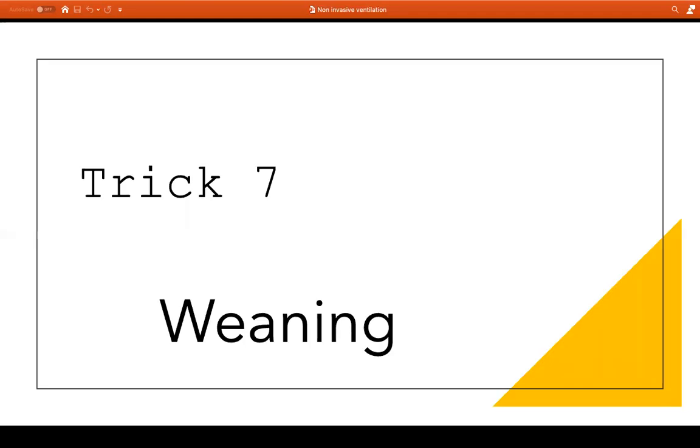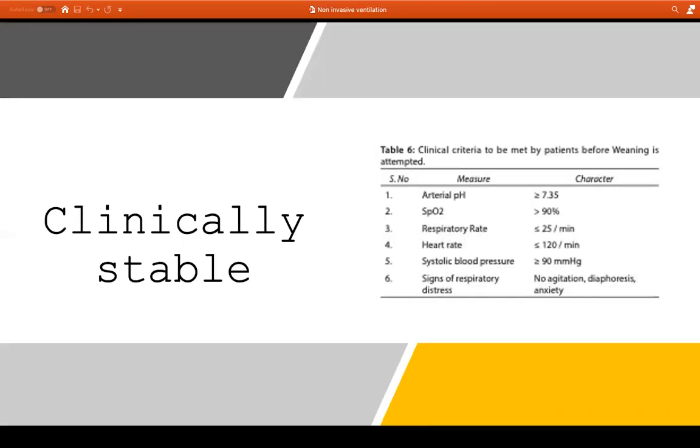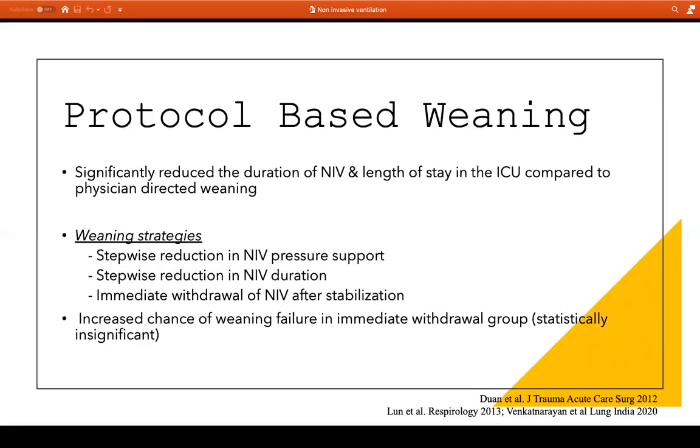And the last aspect: if, with God's grace, we are able to tide over the crisis, the patient's primary pathology is reversing or has reversed, and we are planning to take off the NIV. That is the weaning process. So at present we have a patient who is clinically stable, with reasonable saturation, respiratory rate, heart rate, blood pressure, and no significant sign of respiratory distress. Most important are the clinical parameters and how the patient is feeling clinically, along with maybe an arterial pH which is more than 7.35.